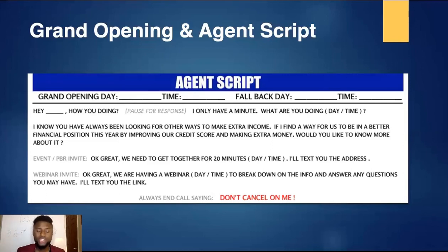So your approach has to be different. You got to be like, hey, whatever the person's name, how you doing? I only got a minute. So you let them know you don't have a lot of time so they don't start talking about everything else with you. You ask them, what are you doing on that day and time, the day and time you selected to do the presentation, or invite them to one of the webinars or to link up with you so you can show them the business, right?